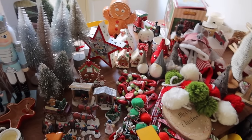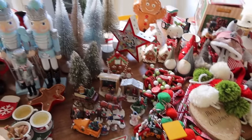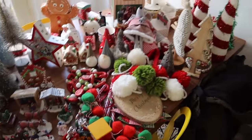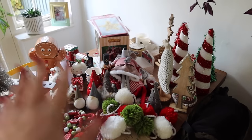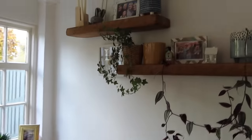My plan, first of all, so I've kind of sectioned them all out. It makes sense to me. We got trees, we got gnomies, we got, oh hang on, there's another tree section. Ignore it, it makes sense in my head. My plan now is I'm going to take all these down, clean the shelves, clean over there, and all of this is going to be moved over here.